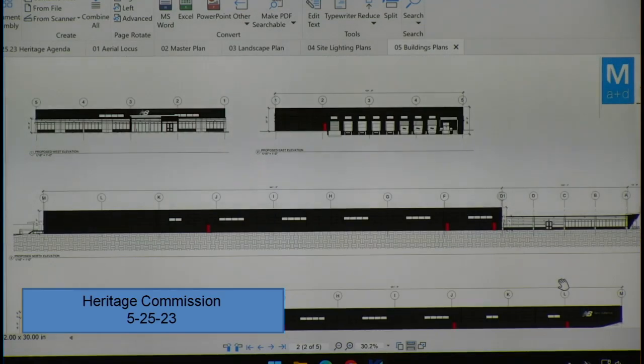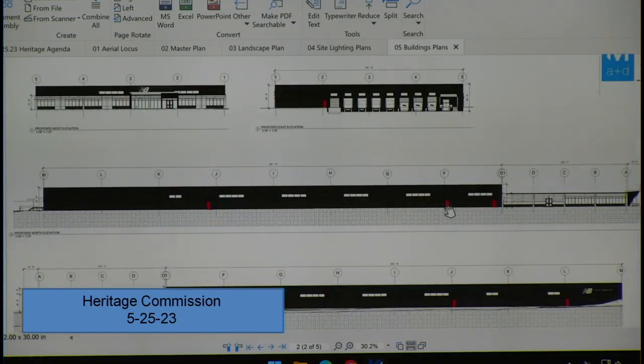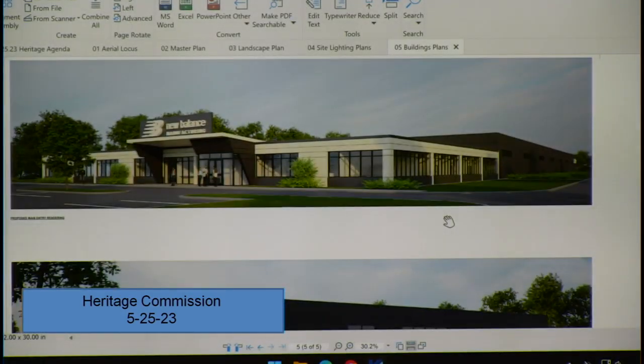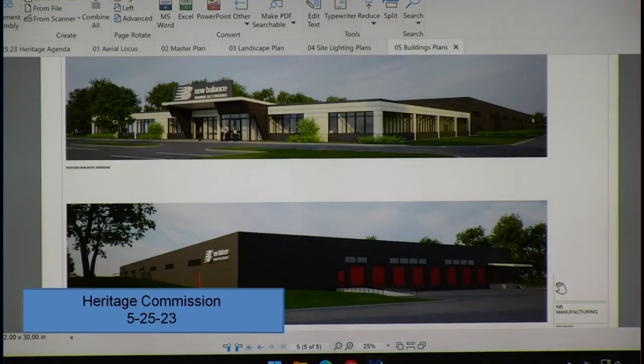Exterior materials for the offices, metal panels, fixed glass windows with a blackish tint to the windows. The manufacturing will be precast concrete panels, and you'll see a number of windows up high to provide some natural light into the manufacturing areas, also fixed glass. In terms of colors, if we go to the last couple, Kelly. Yeah, a couple more. There you go. You'll see the offices have a lower band of kind of a charcoal metal panel, and it transitions to an off-white color on the higher portions of the office. That's a good graphic up top of the canopied entrance into the office portion of the facility. The manufacturing facility will be a charcoal color.